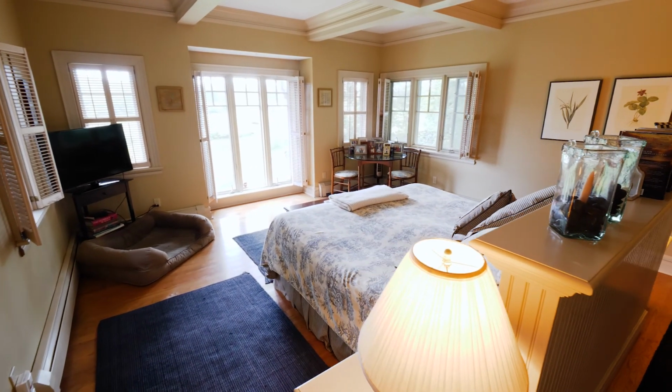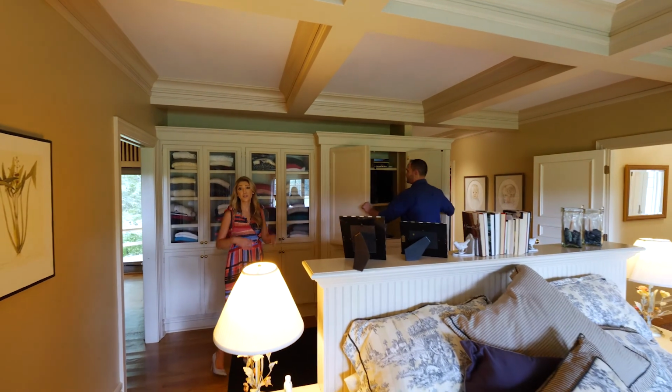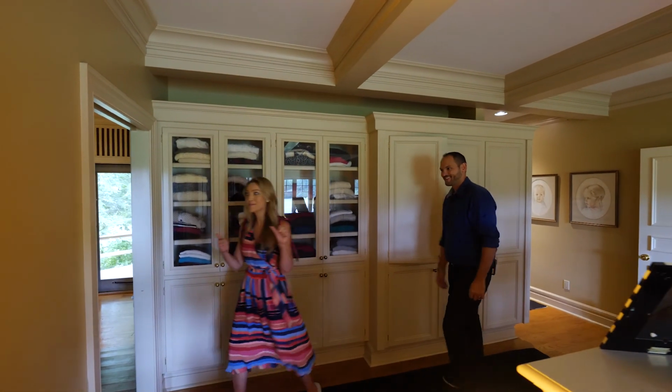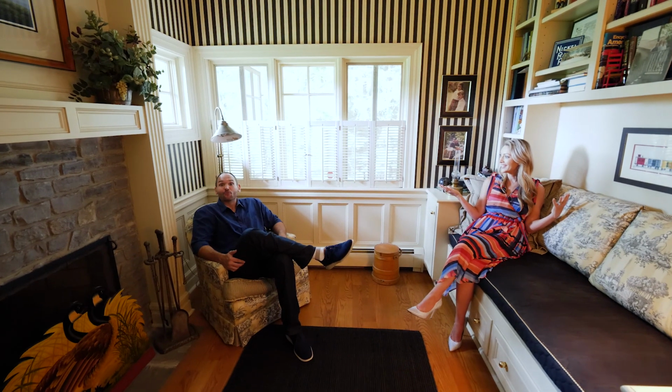Yeah, and just, John, look at the detailing on the ceiling. Coffered ceilings. They've done such cool built-ins for additional storage as if you don't have enough. Wait, are you going into another wing? Yes, come with me. This is exactly where you will find me. I'm not leaving. You'll find me here too. The difference is I don't read.